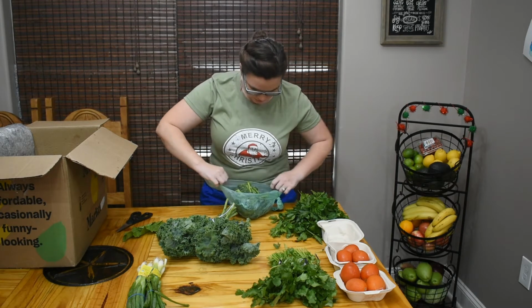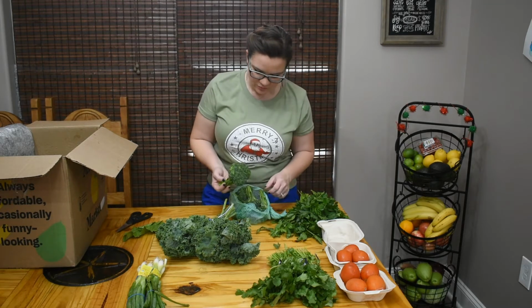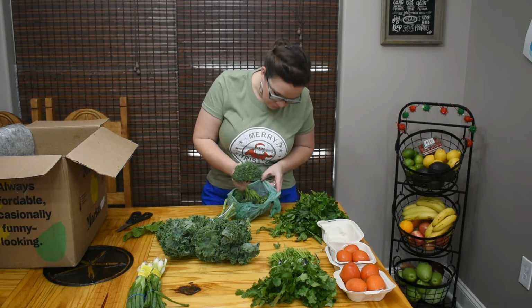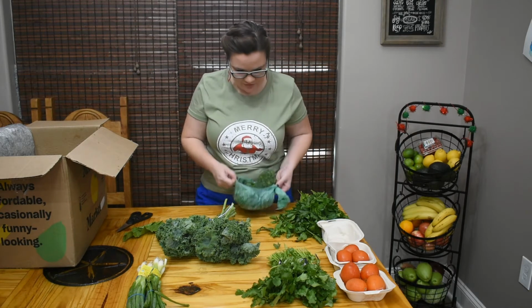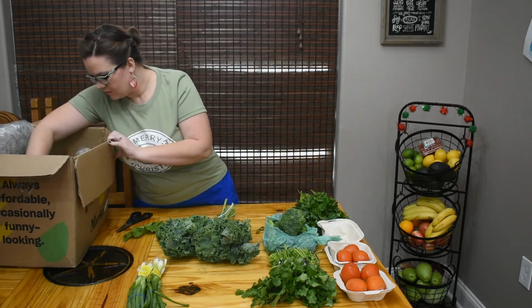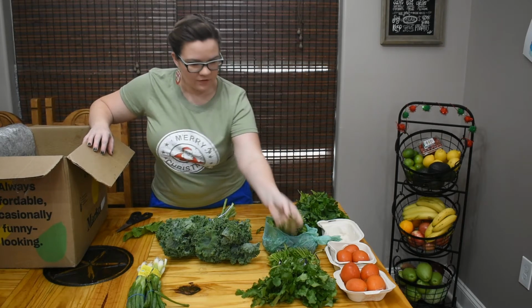Yes, so this is our broccoli that they bagged up separate. I think they had labeled it as broccoli niños. So maybe little bits and pieces of it, not a full head. That's okay. Saves me some trimming. Some more cilantro.